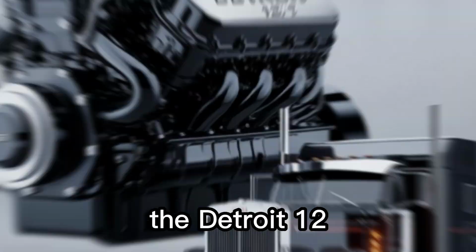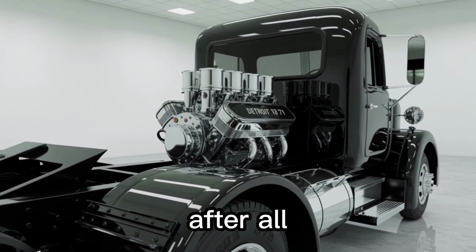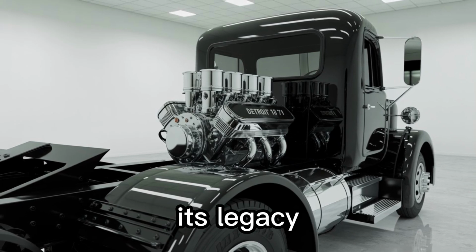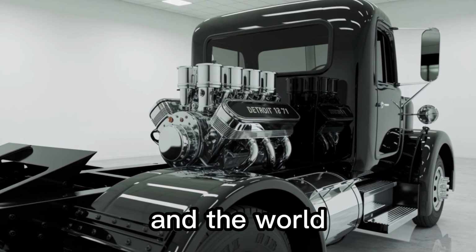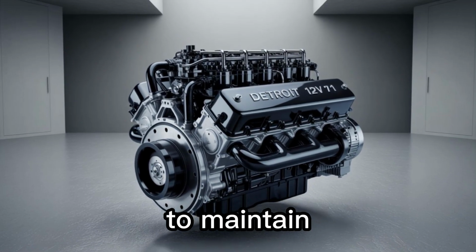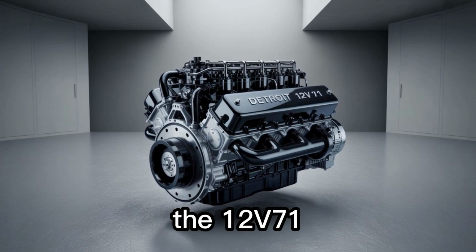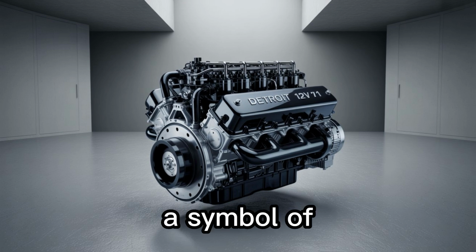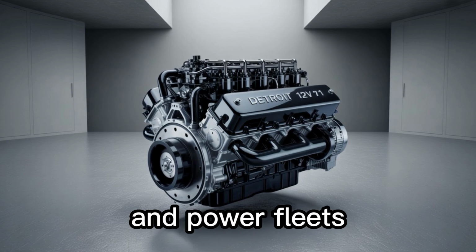So, why does the Detroit 12 V71 still deserve your attention today? After all, it's been out of production since the late 1980s. First, its legacy lives on in millions of machines still running strong across the US and the world. Operators prize these engines because they're straightforward to maintain, with parts still widely available. Second, the 12 V71 represents a critical chapter in America's industrial history, a symbol of rugged engineering that helped build highways, dredge harbors, and power fleets.